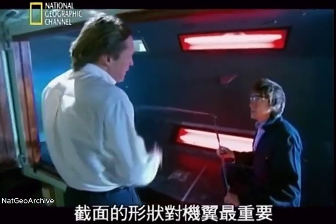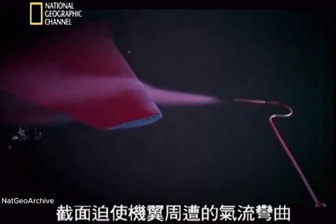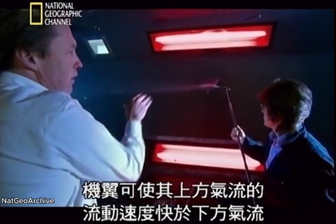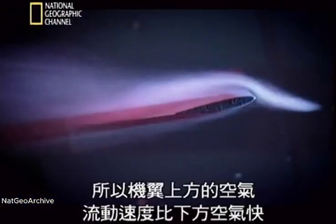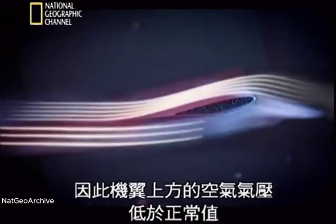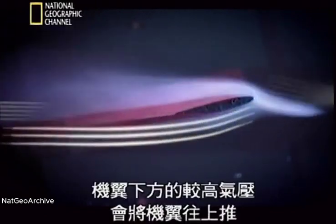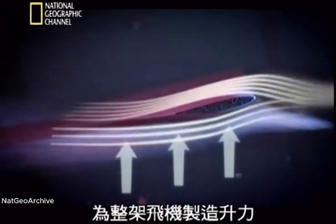Okay, well, basically the key thing to a wing is the cross-sectional shape. And that bends the air around the wing. The wing is able to make the flow go a lot faster on the top than it goes on the bottom. The shape of the wing is designed so that air moves faster above than below. As a result, the air above the wing is at lower pressure than normal. So the higher pressure underneath the wing pushes upwards, creating lift for the whole aircraft.